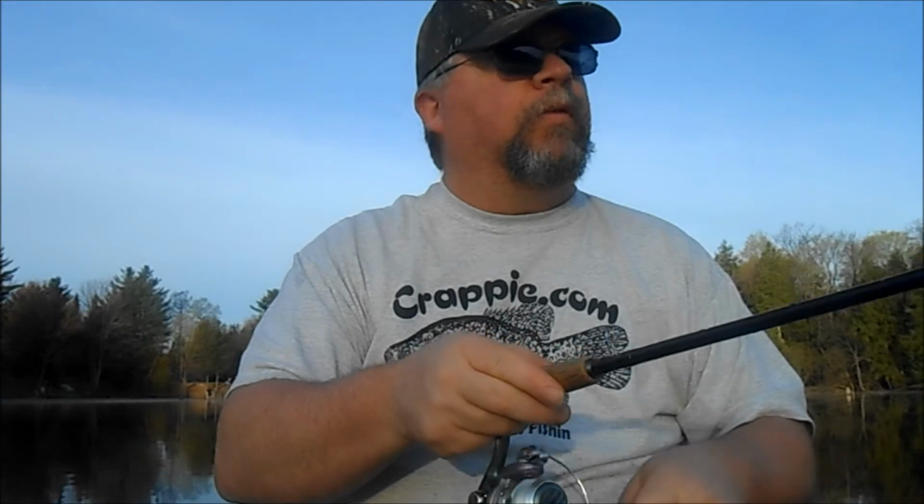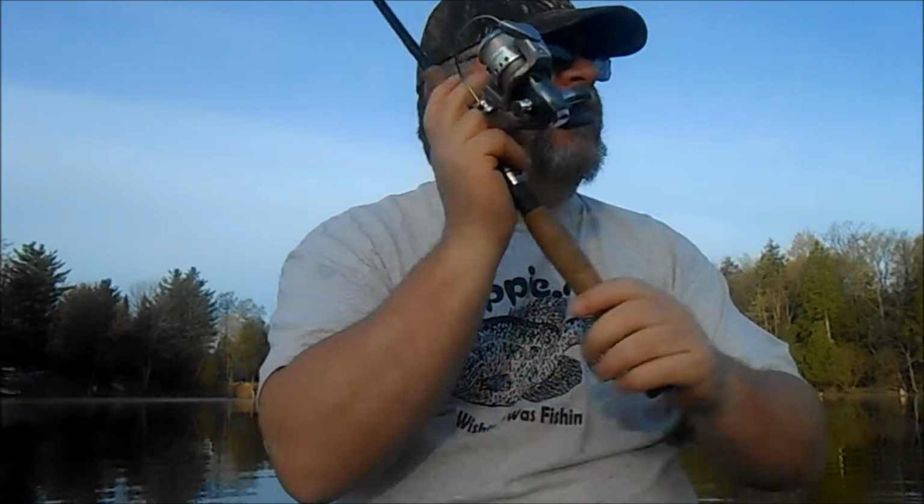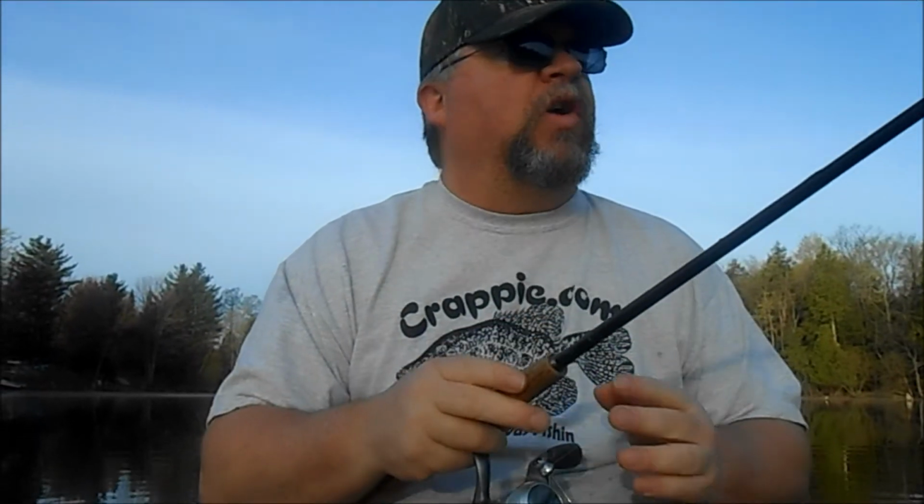Three males so far, and all three of them have been just about black, so the spawn's going. 2 days ago, they were just coming in this creek channel here. Literally, we were in the middle of the run. They were coming in, and we were just catching one after another. No color on the males. That was just 2 days ago. Today, they're full color.